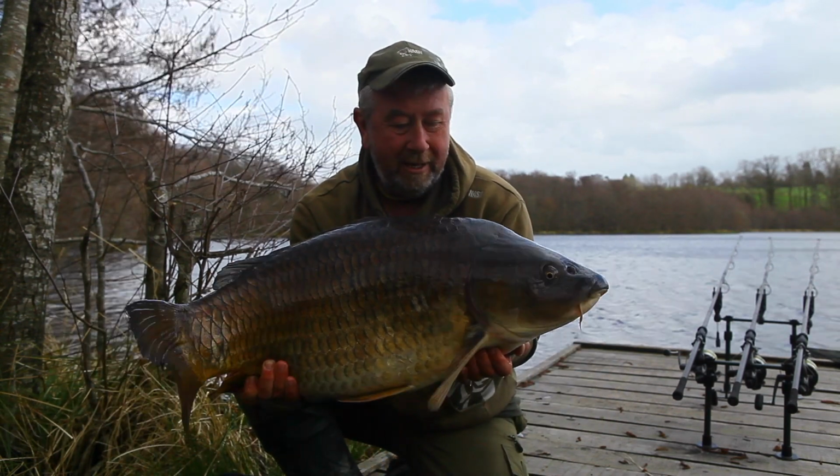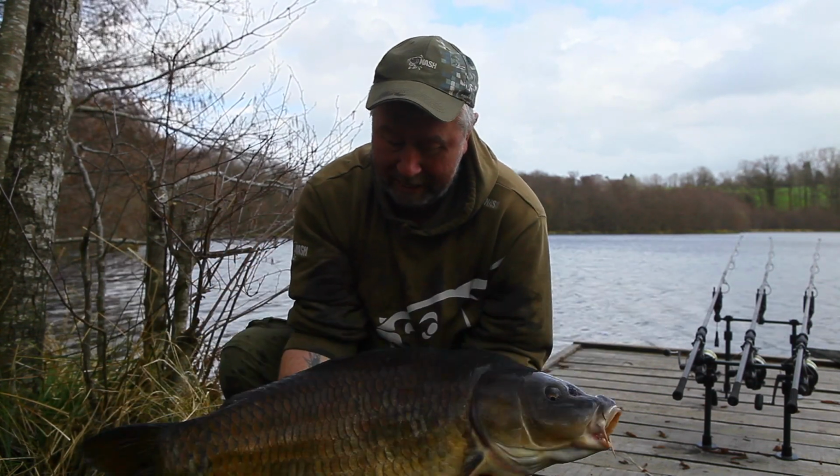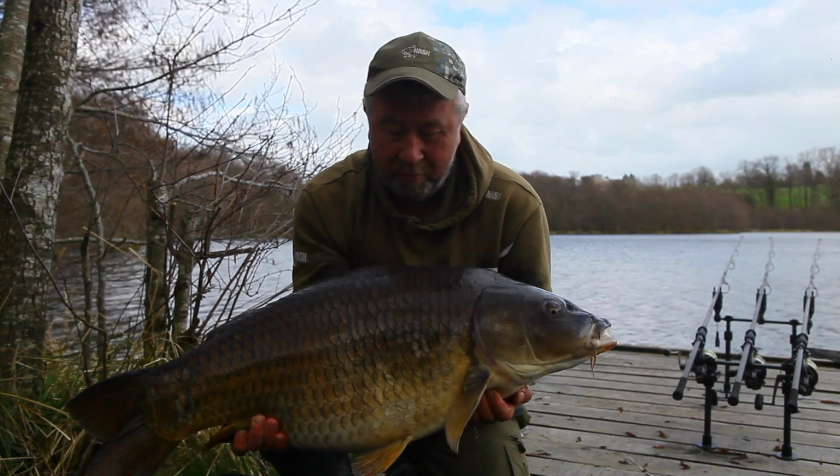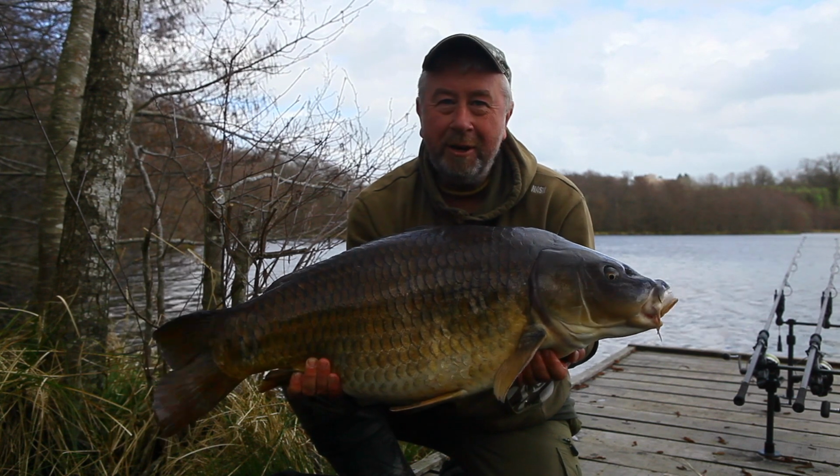Happy enough with that. Lovely Serreire fish. Nice to get a common actually. They've all been mirrors up until now, so there we go. Lovely jubbly.